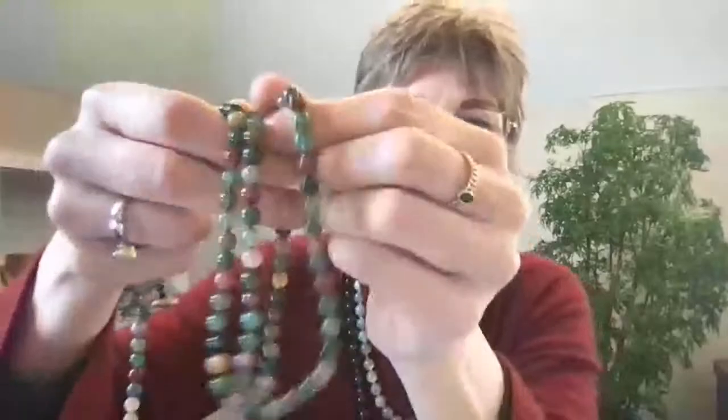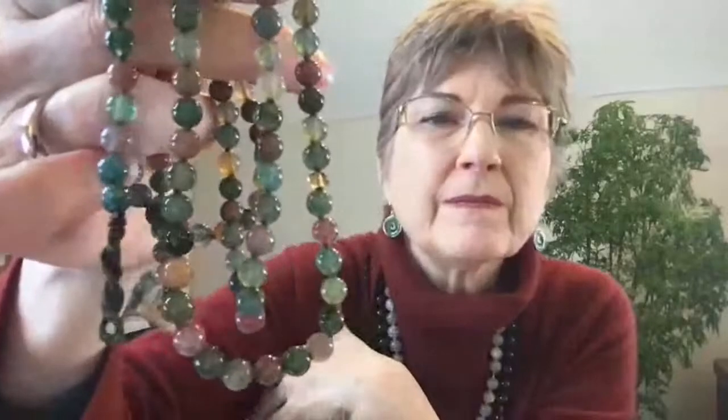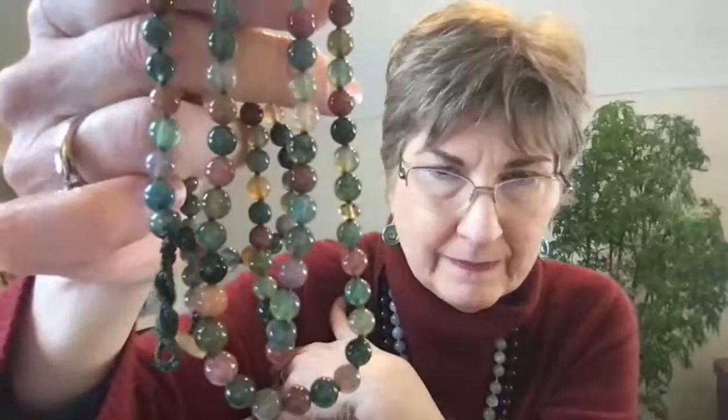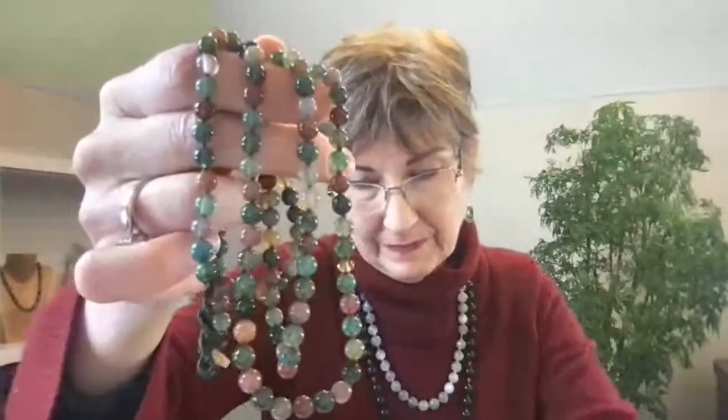Notice how your connection to the earth changes as I bring in the larger stones. How it's easier to become settled. Okay, and then the 8 millimeter.